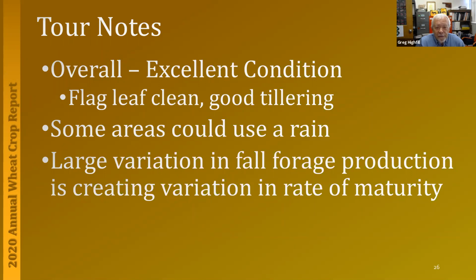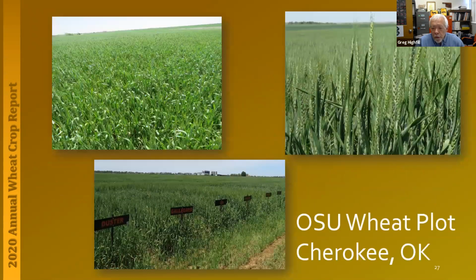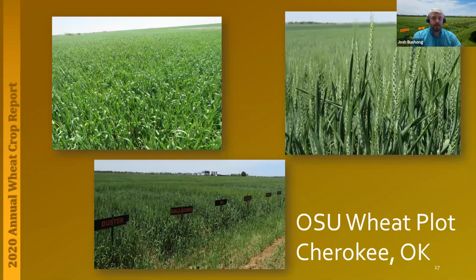Okay, next slide. All right. This is a slide of the wheat plot at Cherokee. You can see some of the pictures there and just some of the general crop conditions. Again, we counted the wheat around that plot and it looked excellent. Josh added this slide. Josh, did you include that for any particular comments? I'll let Josh comment on that. No, it just tied with your previous slide. Oh, okay. Thank you, Josh. But okay, we can move to the next slide.